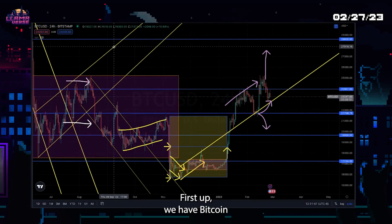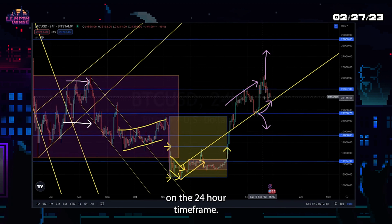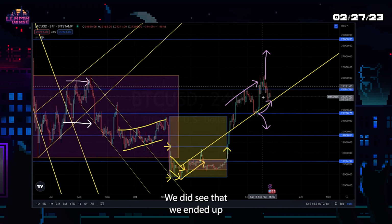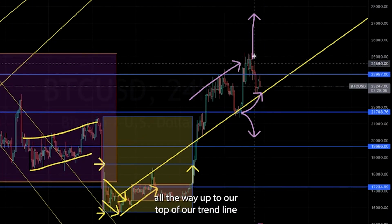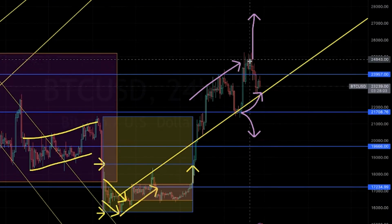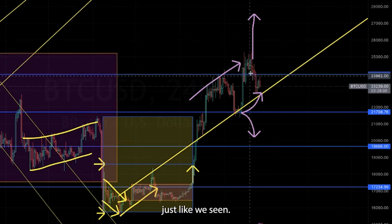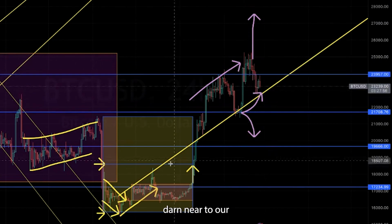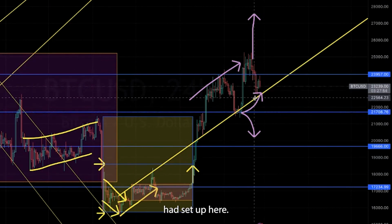Alright, first up we got Bitcoin on the 24-hour time frame, and let's go over what we've seen this last week. We did see that we ended up getting the push all the way up to the top of our trend line. We did get the pullback to our monthly level just like we've seen, and we did end up getting the pullback darn near to our multi-month trend line that we actually had set up here.